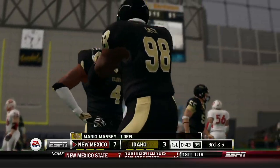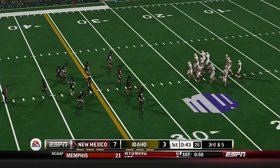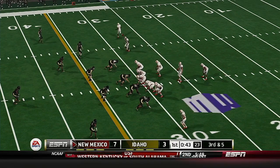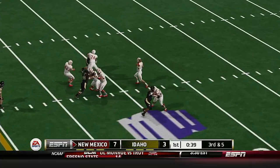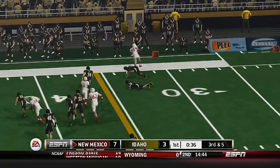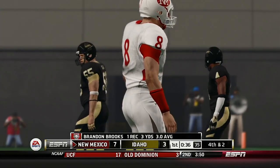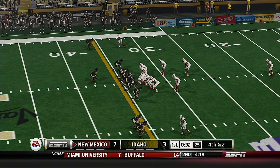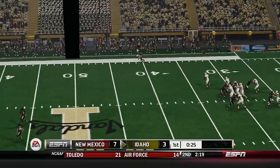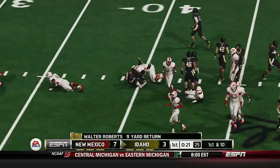And it's incomplete. Great instinctive timing by the corner to deflect the pass. That's just really solid coverage skills. Slings it. And he's shoved out of bounds around the 33-yard line. Goodman is waiting for the snap. Oh, what a hit. So he got a little on that return.